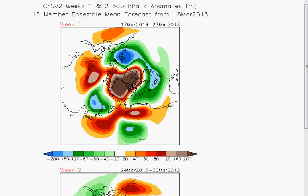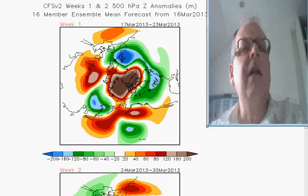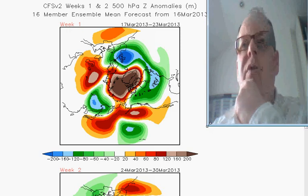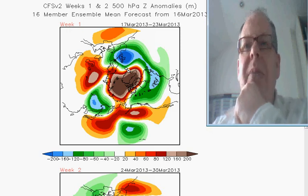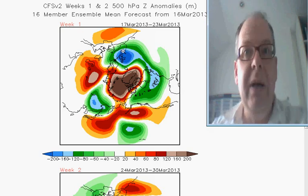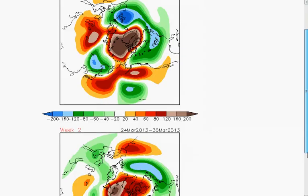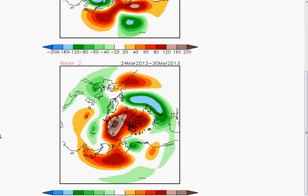This is the CFS forecasts. Now, these do jump around a little bit, so you do have to treat them with a little bit of a pinch of salt. But this is the mean of the 500 millibar flow. And you see here week 1, 17th to the 23rd, which is this week, we've got blue colours there, which means that the heights are well below normal for the time of year, which is exactly what we've got.